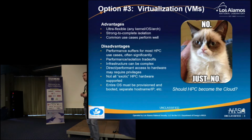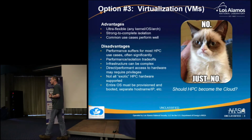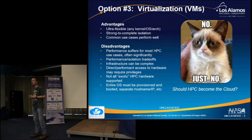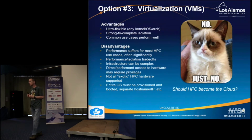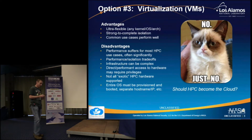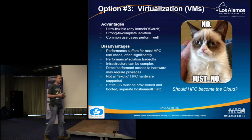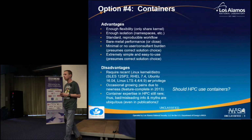So should HPC become the cloud? Maybe. If we can address some of the challenges that we have today, I think there's going to be a convergence down the road where HPC and the cloud aren't going to look as different as they do today. But in the world we're living in right now, no. You're not going to get the speed, the performance, and the results that you need.